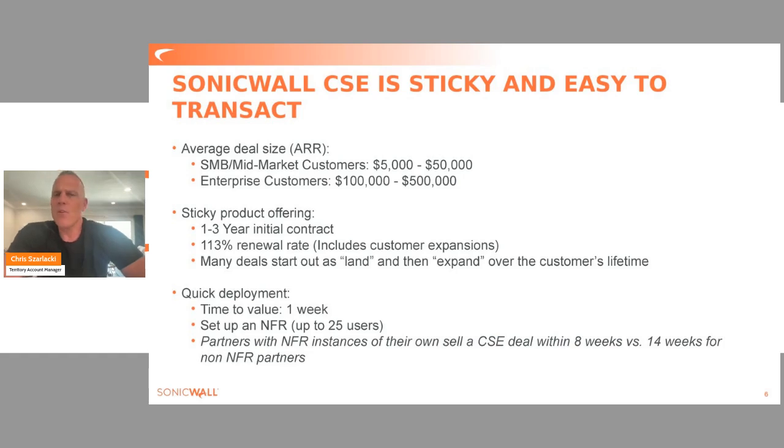And so at a high level too, hey, what are you guys seeing in the marketplace as it relates to selling these deals? Start with SMB and mid-market customers. Traditional average deal size can go anywhere from 5 to 50K. Enterprise customers, you'll see some logos at the end, 100 to 500K. Initially, it's a sticky product. You're going to see the renewal rate increase because usually you start out with a select few. Start with the IT department, then move over to finance, move over to sales. That's where these renewal rates continue to go up. And we do offer 1, 2, or 3-year contracts as well as a monthly plan. So again, most deals start out as a land, and then you expand over time.